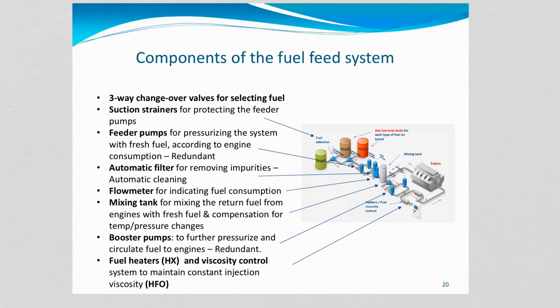So flow meters, more and more, are mass flow meters, so you have the exact amount of fuel in kilograms per second that is sent to the engine. So it's very precise. Mixing tank, yes, the mixing tank, which is this one where the fuel returns, its reason is for mixing the return fuel from the engines with fresh fuel, and also to compensate for temperature and pressure changes. So this fuel is always pretty stable, of good quality.